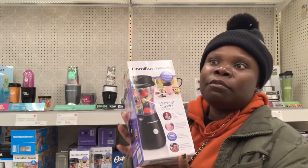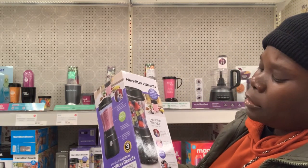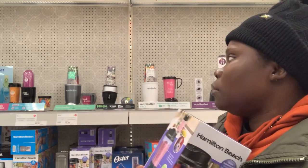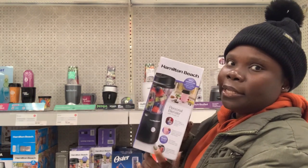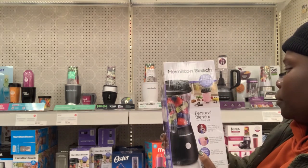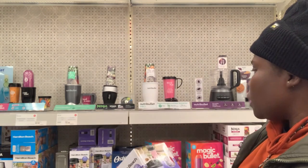I think we had this before. Yeah, this year we have run through them so fast. It don't really last that long if you blend it a lot. So we had this. Maybe we bought this at least 3 or 4 times so far, and it didn't last that long. So I want to go with something different. This is like $16.99 today. All these are on sale.